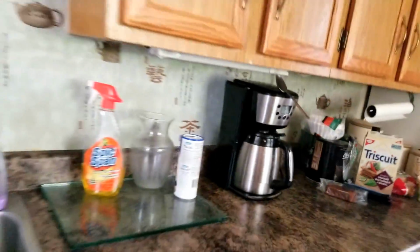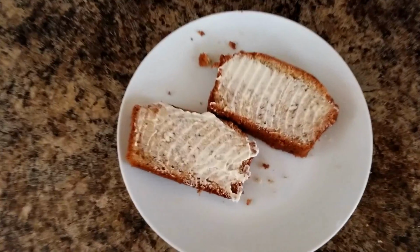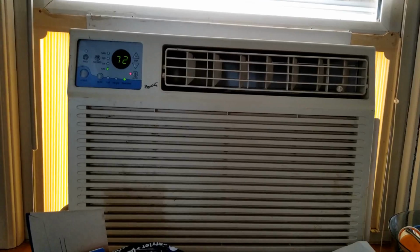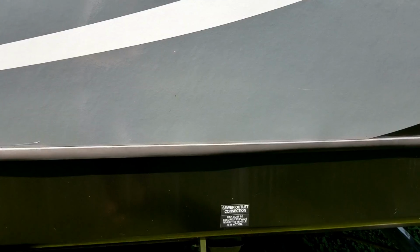Full-size barbecue. And of course she's a Coleman. A full-size kitchen for Cheryl to bake some goodies. Banana bread. Cheryl made this. And air conditioning. Oh, cool air. Why would you shut it off? I was just enjoying the cool air.